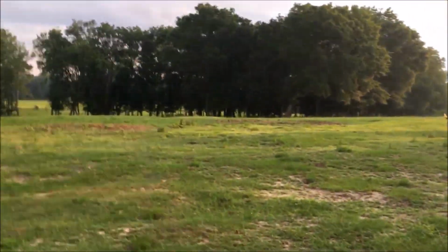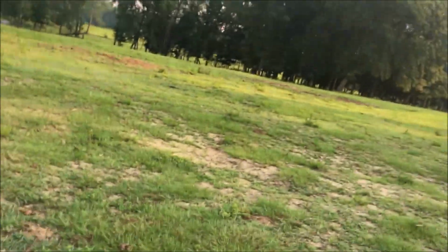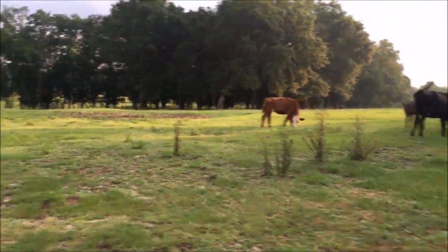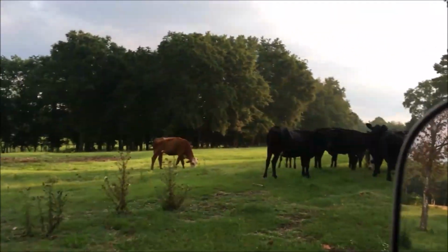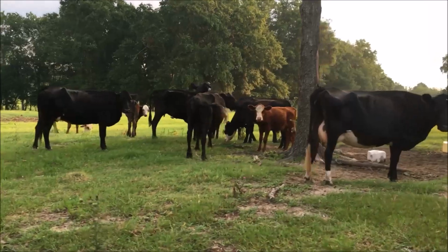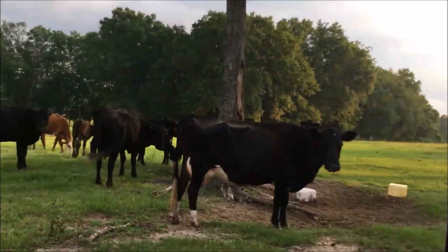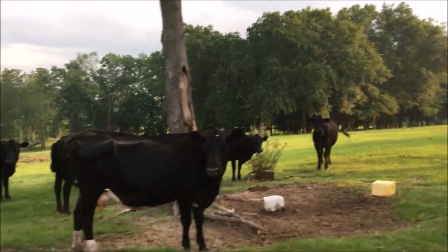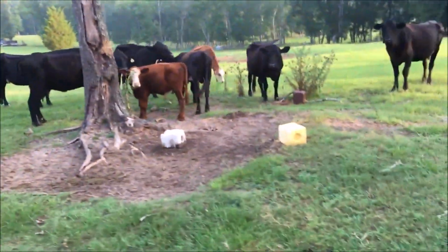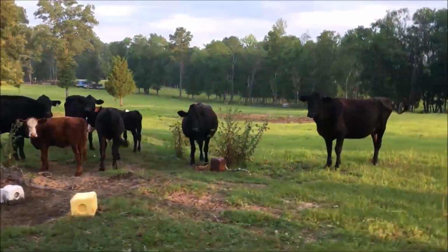That's my big old bull. I sold 7, I believe it was. 7 yearlings. Here's what I got left. I still got a couple more for sale. She's fixing to drop in a day now. Duck Creek eating on these salt blocks, salt licks, whatever you want to call it.